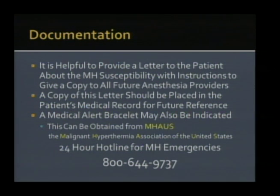What about documentation? Well, it's really helpful to give the patient a letter letting them know they're susceptible to malignant hyperthermia, put a copy in the anesthesia records, and those patients can even get a medical alert bracelet, since this can be a life-threatening event. And that medical alert bracelet can also be obtained from the Malignant Hyperthermia Association of the United States. The 24-hour hotline for MH emergencies is a good number to keep handy for when this may unexpectedly happen.